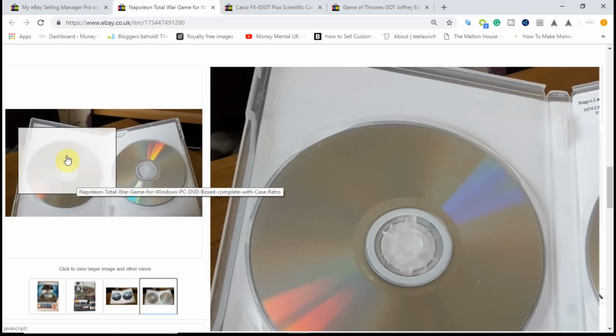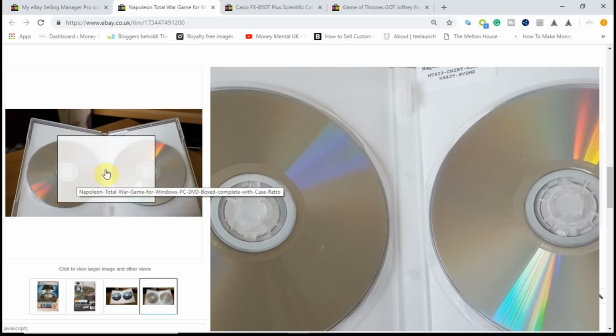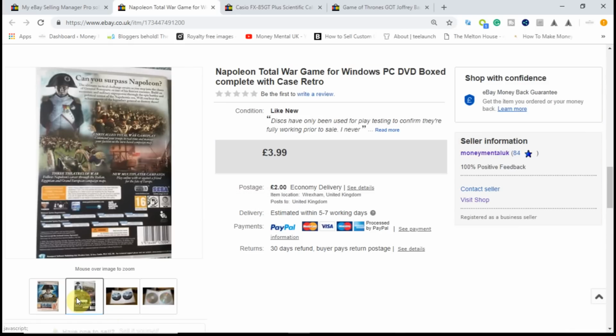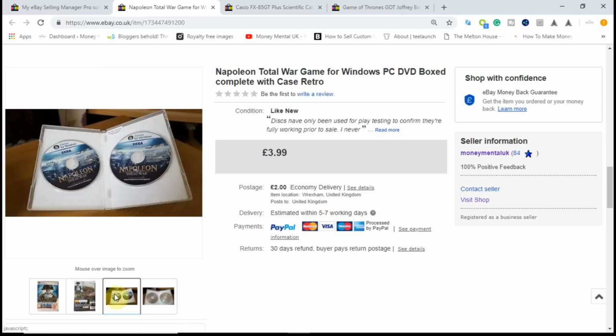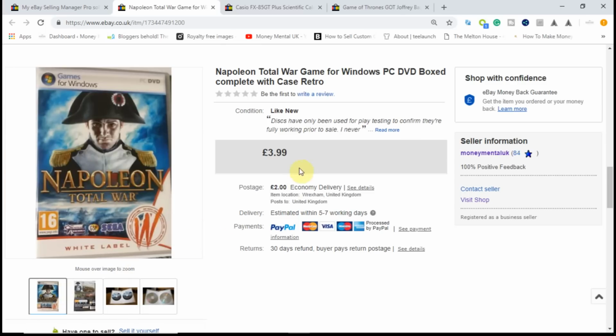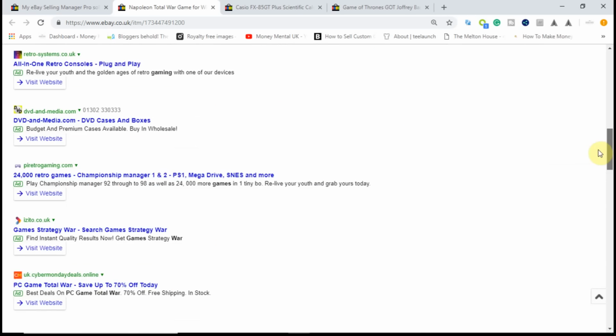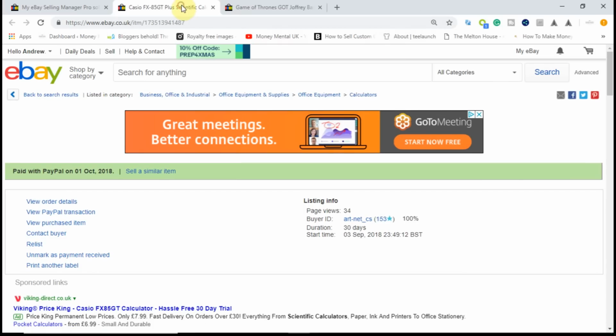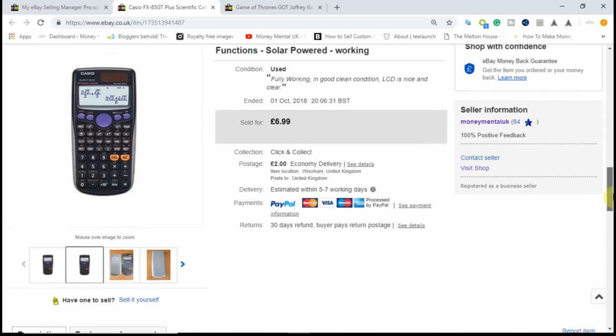Let's see, that mark there was actually on my camera. The rest of it's just pretty much perfect. So 10p, sold it for £3.99 plus £2 shipping. Shipped as large letter, so that's what, £1.26. 10p into £3.99, a little bit on the postage as well. You're talking about £3 to £3.50 sort of profit there, so definitely worth having. So yeah. Next item is a Casio calculator.